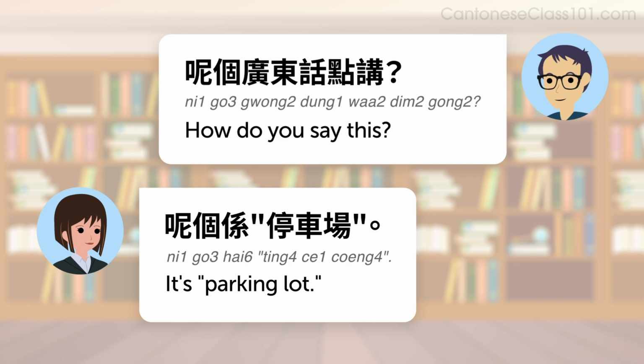First of all, you'll need to learn how to say, how do you say this? That's, 呢個廣東話點講？ Listen to it again. 呢個廣東話點講？ This Cantonese sentence literally translates into, this Cantonese how you say, but it means, how do you say this in English?